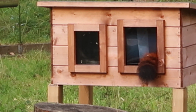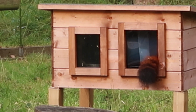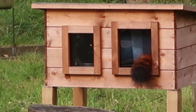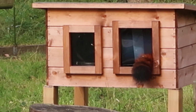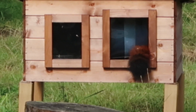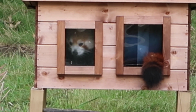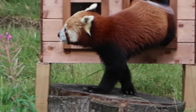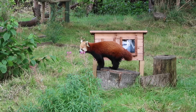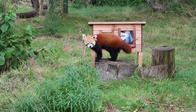The tiniest of tails there sticking out the back. That will be one of your red panda cubs. This is Red Panda Island. I believe there's about 4 or 5 of them now. Look at that face. How cute is that?